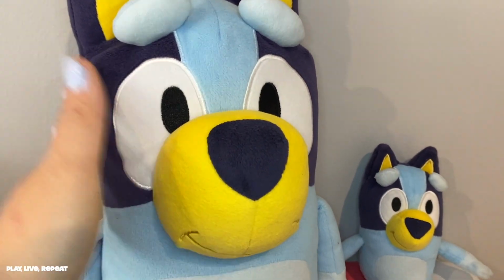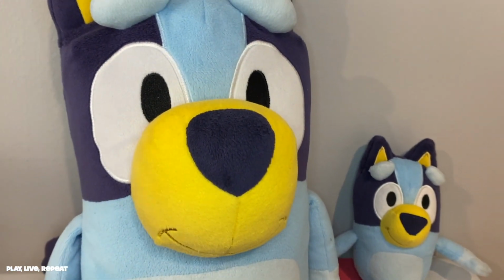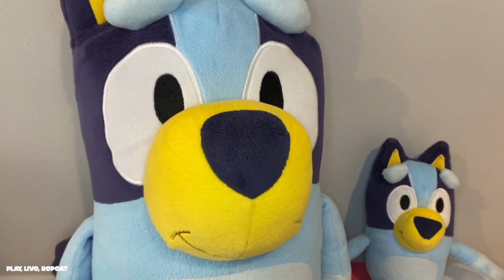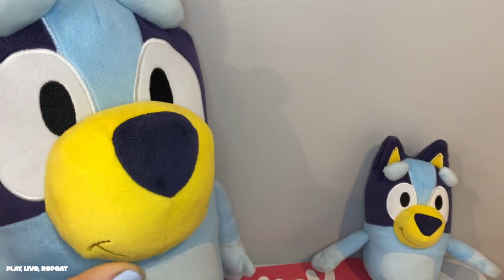Also, there's going to be a jumbo version that actually sings the theme song from Bluey. So this one obviously I don't have, but yes, that's what I was told by Moose. I did not get any footage of it.